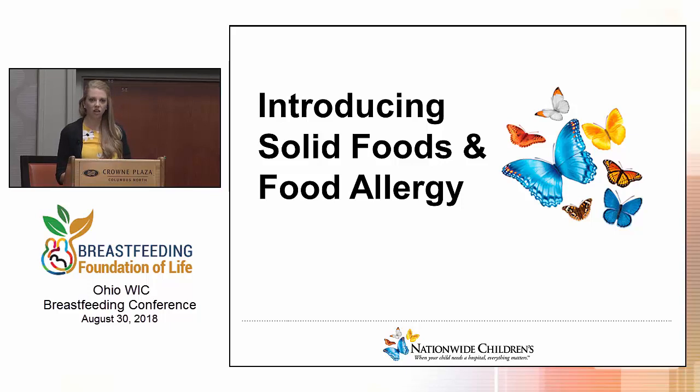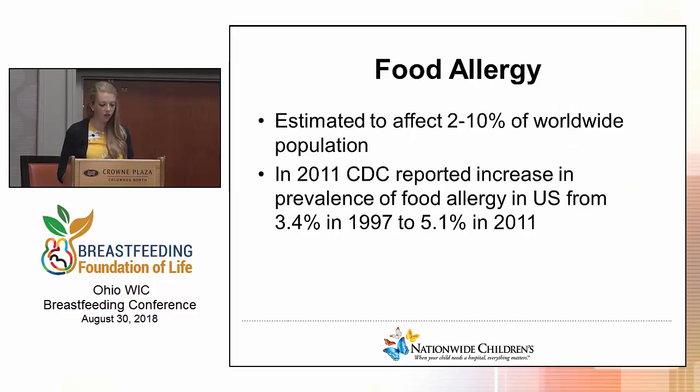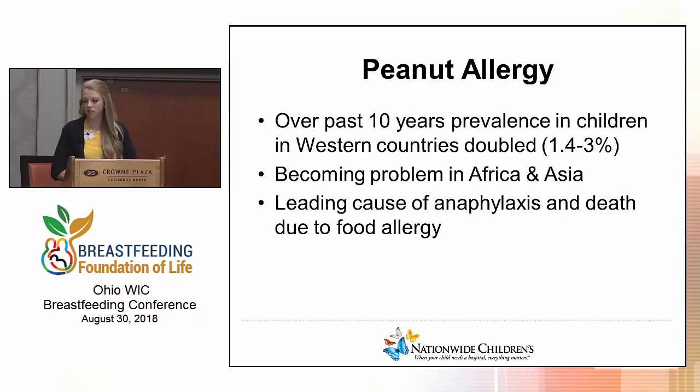So Karen kind of already talked about this, but food allergy is on the rise. It affects 2 to 10% of the worldwide population, and then in the United States, it's almost close to doubling. For peanut allergy specifically, over the past 10 years, the prevalence in children in the Western countries has doubled from 1.4 to 3%. It's also becoming a problem in other countries where it wasn't really a problem before, like Africa and Asia. And peanut allergy is also the leading cause of anaphylaxis and death due to food allergy. So it's a big deal, and we want to do what we can to prevent it.